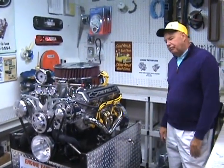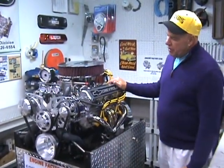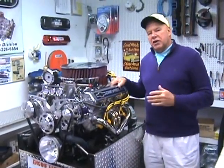It's a beautiful engine. So as I say, we've been building this way for years. Our reputation is everything to us.